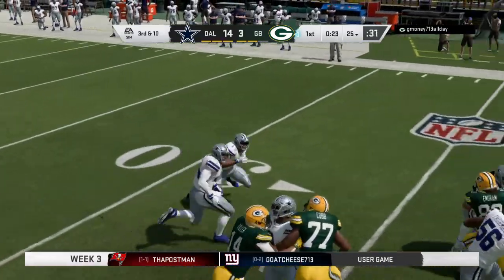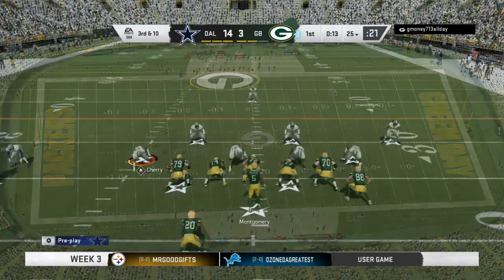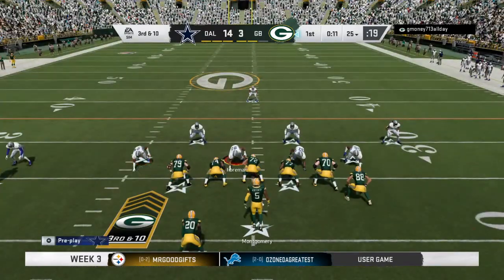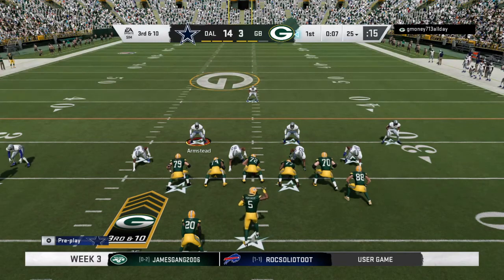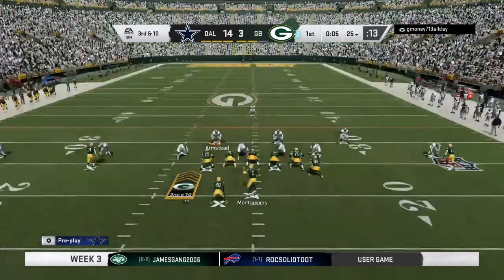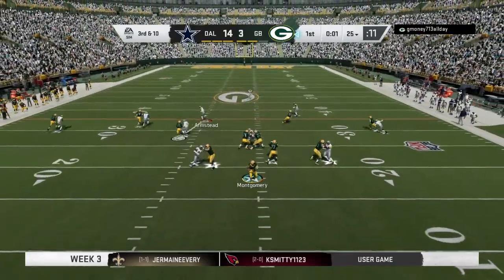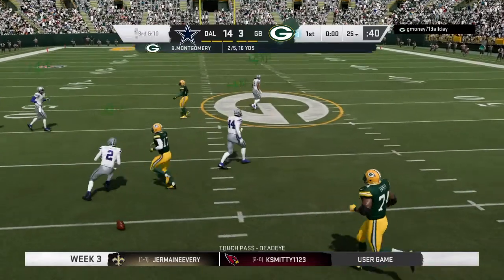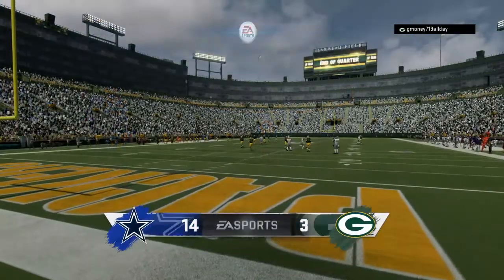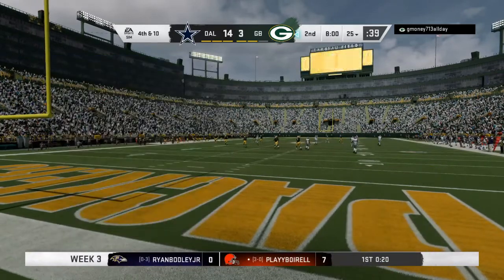I know that speed is the hallmark of today's NFL game, but the key to good rushing defense is still having your linebackers set the edge. Hey, defense. On third down, Montgomery. And that one is incomplete. And it also concludes quarter number one. After one, a 14-3 ball game.